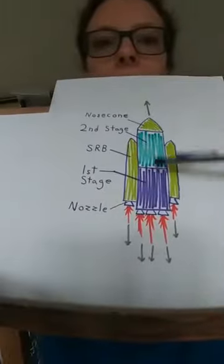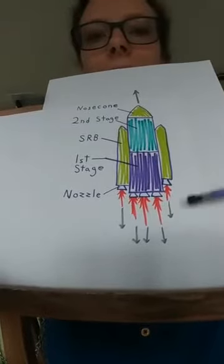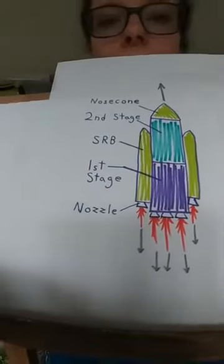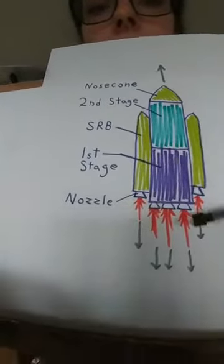All right, so here's my rocket. I've got the hot gas coming out the back of the rocket, and I'm moving my rocket forward or upwards into space. So let's start at the bottom and go up, because that's usually how stages drop off of a rocket.